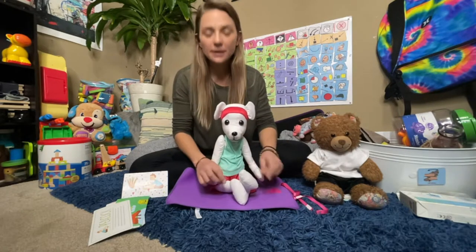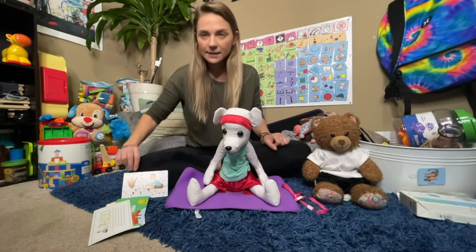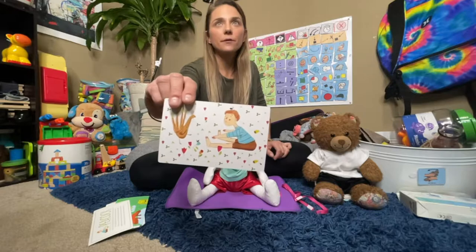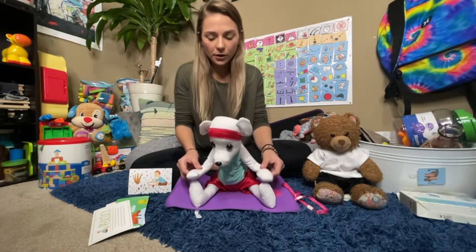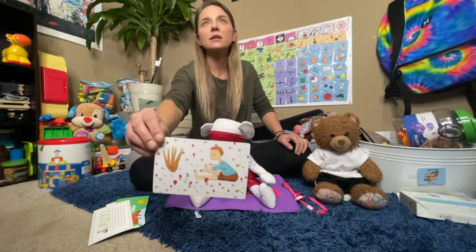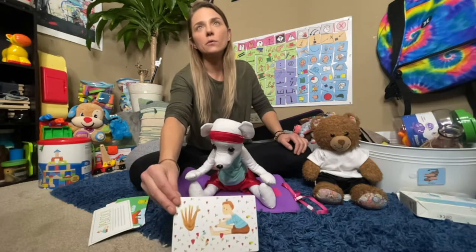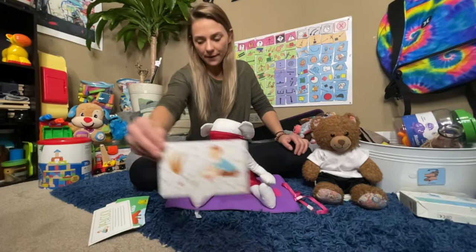We're going to take our feet and put them out in front. Nice, see? Feet in front. And now our arms are going to reach for your toes. Wow, Rugby, that is a great peacock pose. Good job, Rugby. I love it.